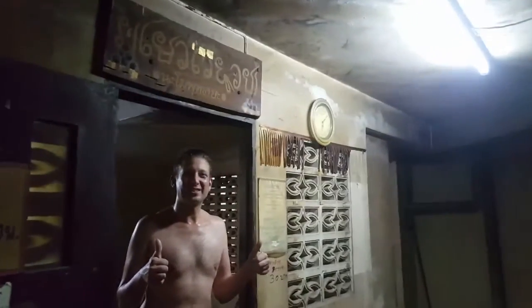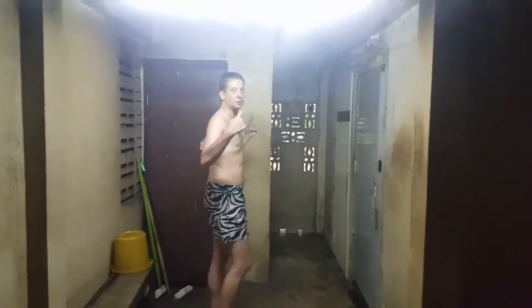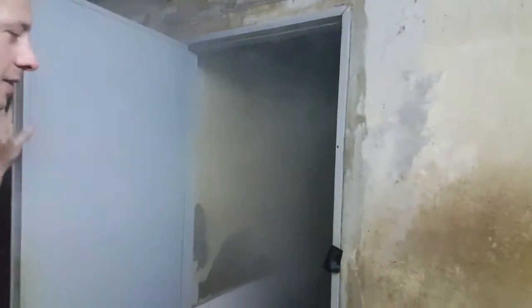Okay. All right, let's go try the sauna. Please excuse my zebra shorts. Okay, so here's what it looks like. There's two rooms here. Here's like the hangout, you can sit down and take it easy. But here are the rooms, come on. So here's the ladies' room, and here's the men's room for the sauna. Okay, I'm getting in.